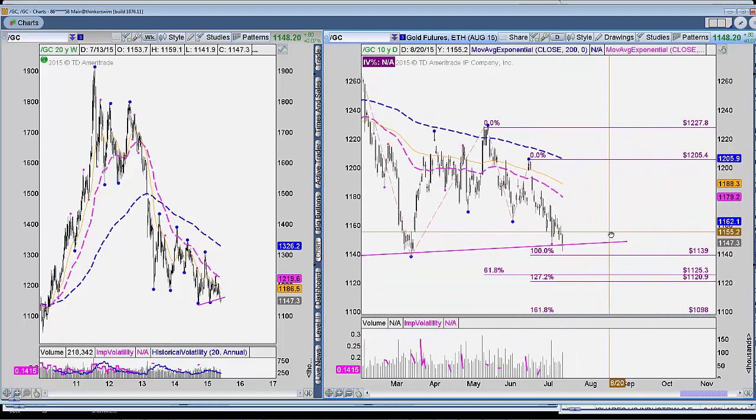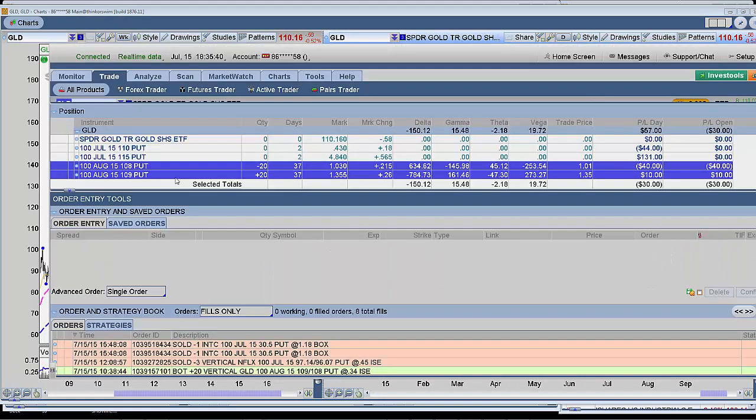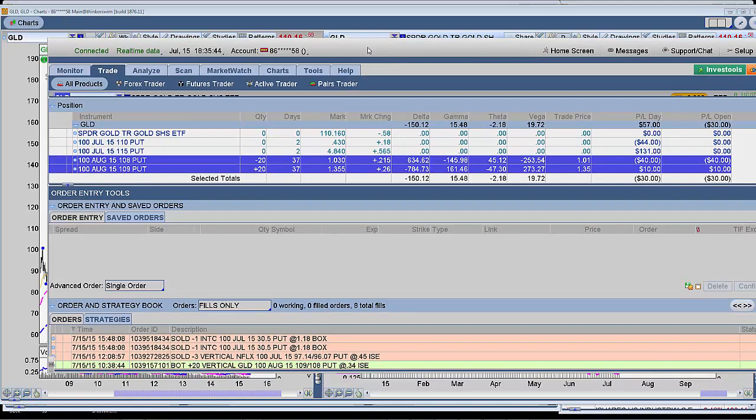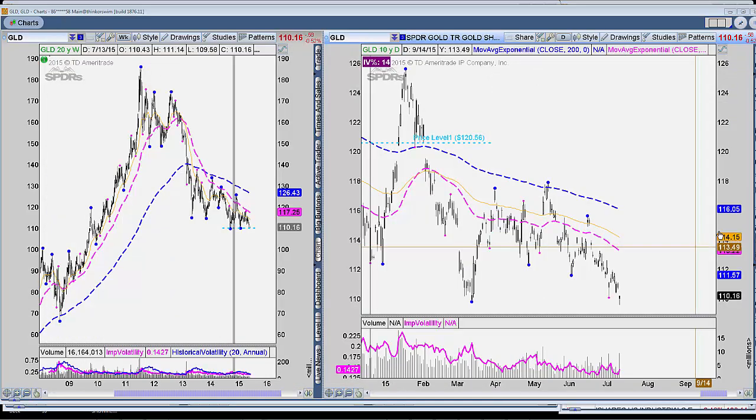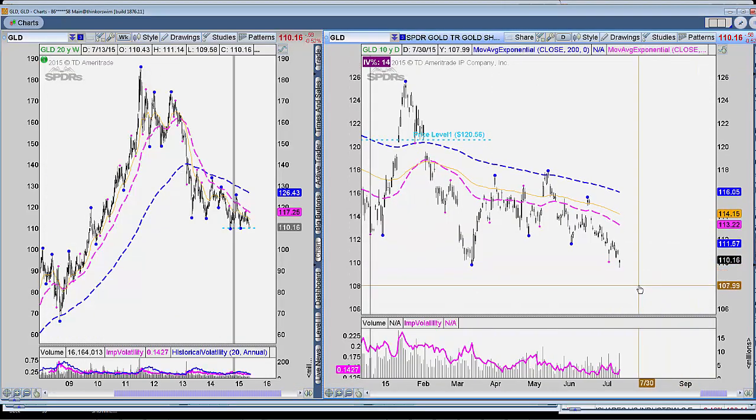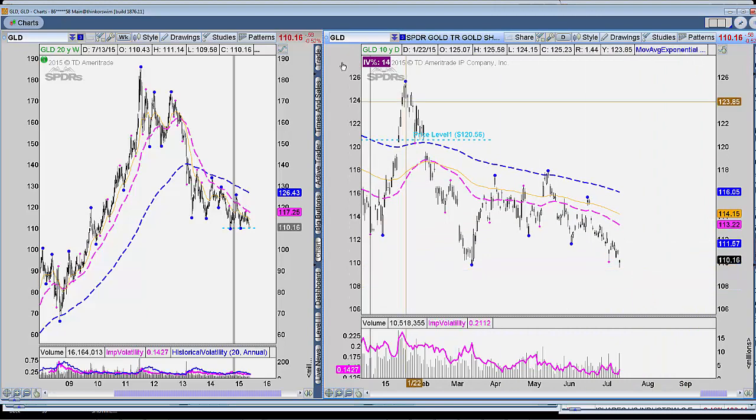What we did in gold, I don't want to get too out over my skis here. This is the daily. So we basically did in the GLD, let me just show you that trade. We did a 109, 108 put spread. So we bought an out of the money put debit spread. I think we paid about 30 cents for it, 34 cents for it. So we bought the 109s and sold the 108s.